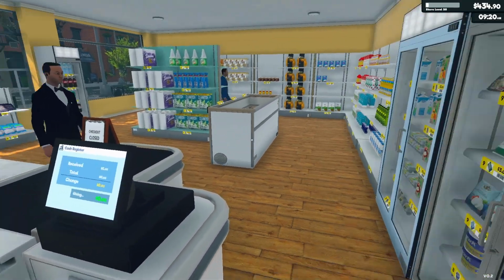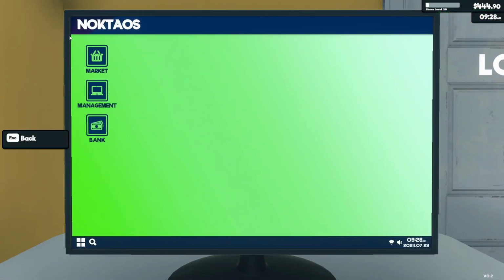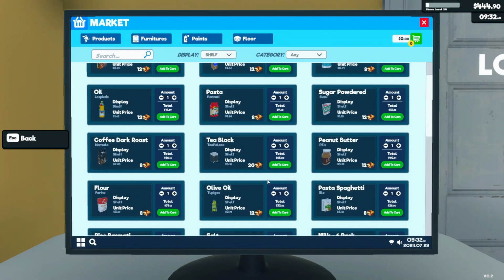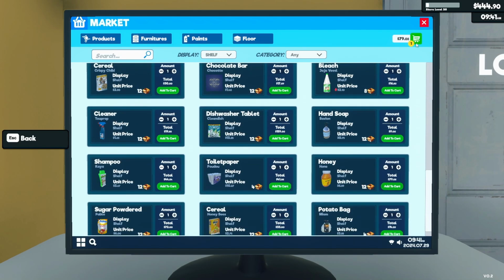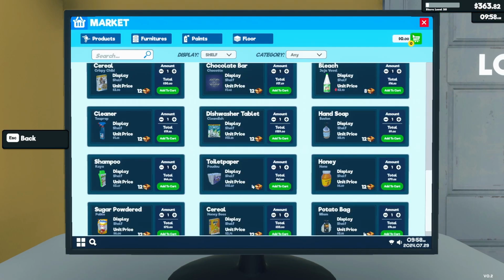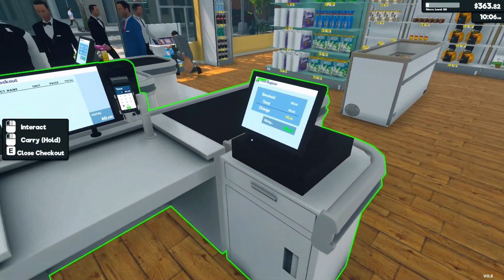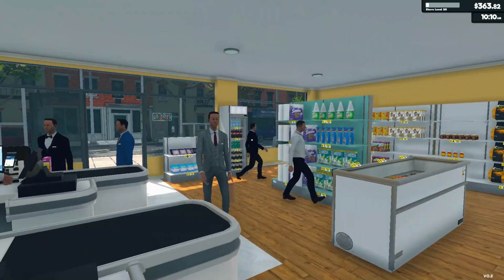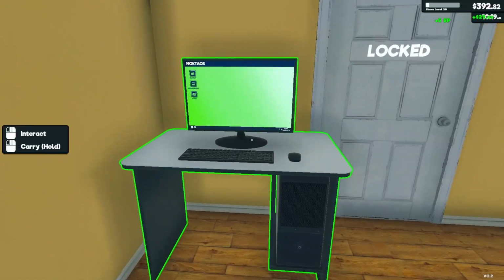Looks like Gary finally decided to start wandering around and taking care of stuff. I need honey. The one thing I didn't buy for some reason. So let's just slide down here, buy some honey, and that is some expensive honey. $80 for 12 units? Okay. We'll go ahead and open up our second register. We are currently at level 20.